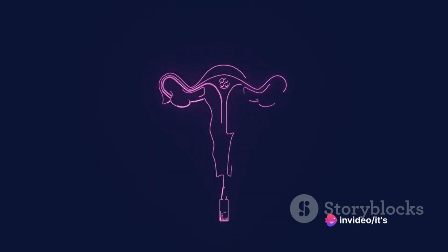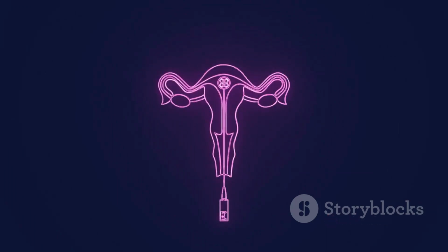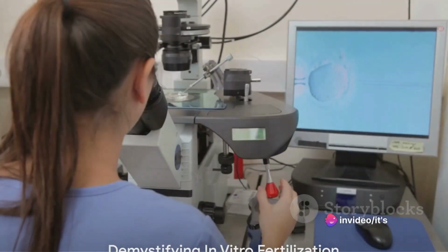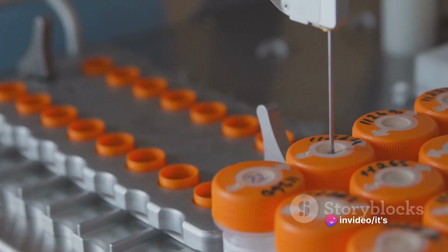From hormonal imbalances to structural issues with the reproductive system, these challenges can make conception difficult for both women and men. For those who face such challenges, in vitro fertilization, or IVF, offers a promising solution. So, what exactly is in vitro fertilization and how does it work?